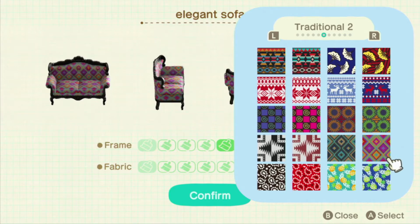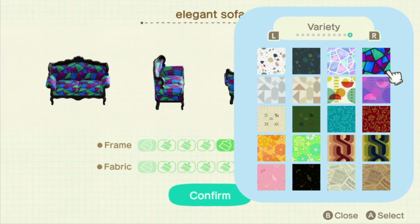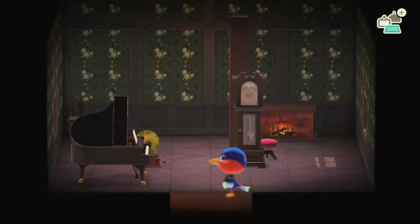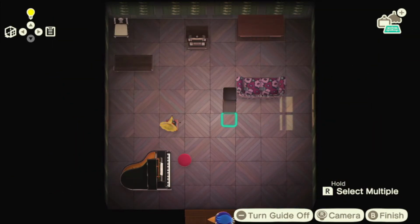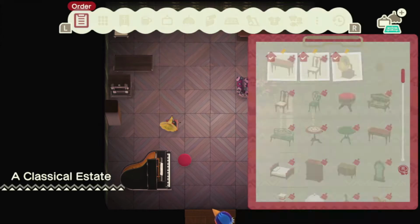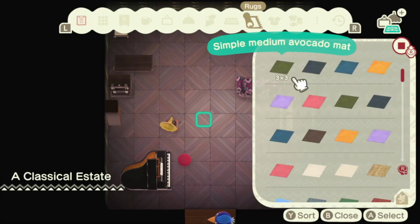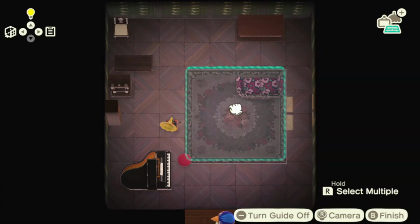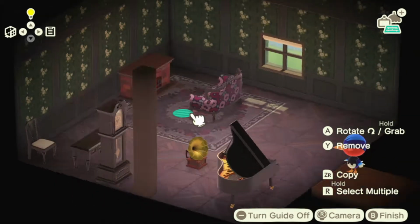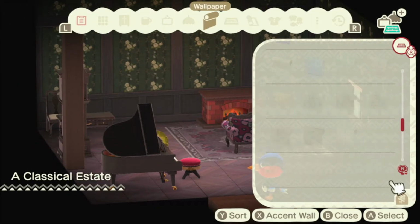Here we are picking out a pattern for our sofa. I used mostly the elegant furniture in black because of the dark floor and the dark walls, and black just seemed like a nice idea. This pattern is going to change because I'm going to remember that I have a really cute dark floral custom design, and that's what we're going to use instead, but it's going to take us a while to remember that.